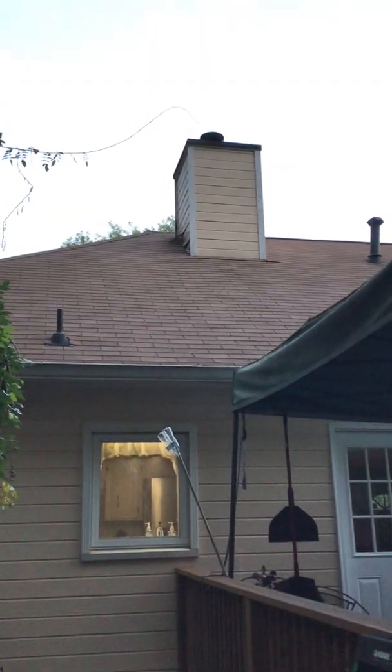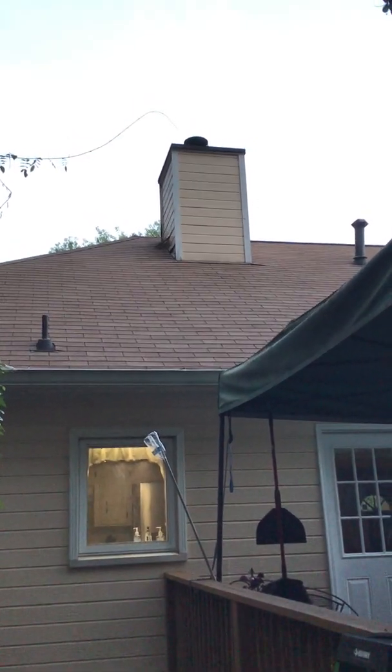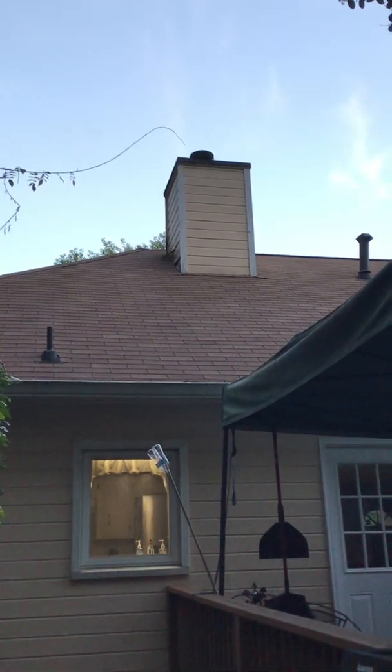Now up here, we'll try to salvage that siding. We'll pull all that off. The left rear corner board is rotted, so we'll replace that whole piece. But all the siding on the chimney up there will be replaced with Hardie plank.